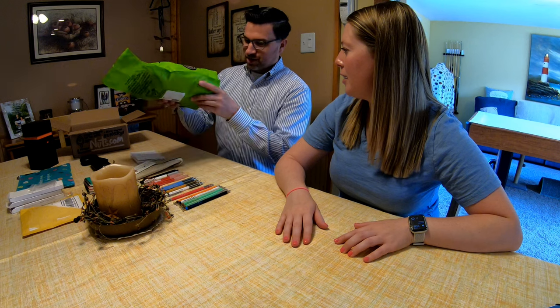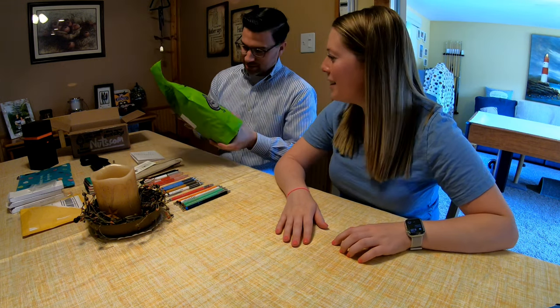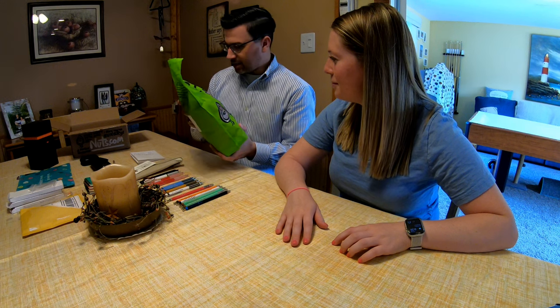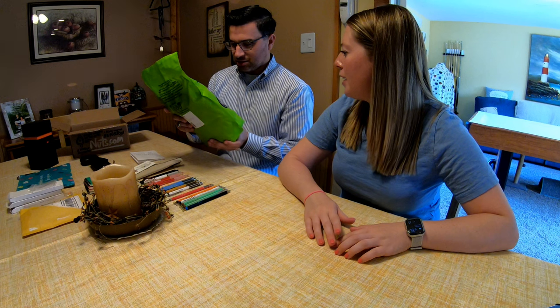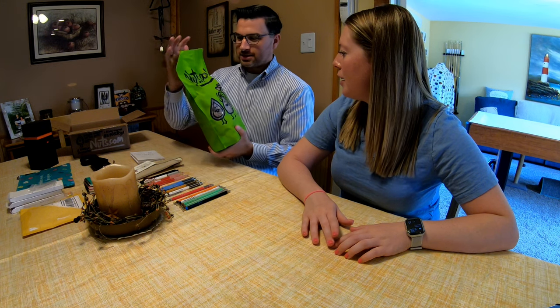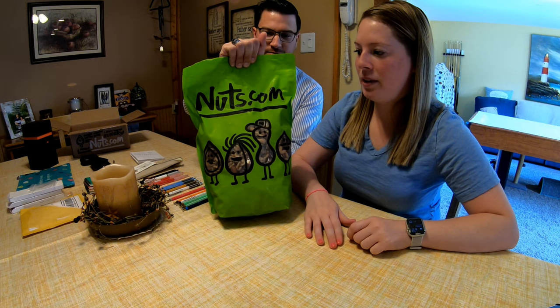I'm sure all the sunflower seeds are at the bottom. Yeah, you can see the sunflower seeds at the bottom. So what do I get? Walnuts, cashews, almonds, and sunflower seeds. So that's how they come if you ever order from nuts.com. We can put that link down below too.